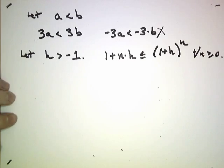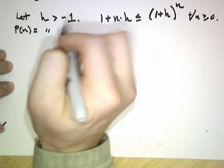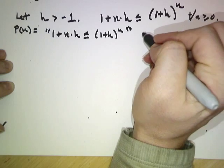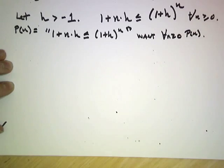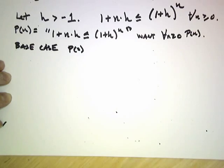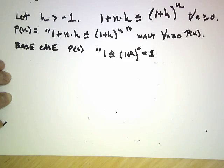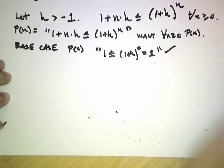Okay, so again, as with any proof by induction, the first thing you should do is write a predicate. So P of n will be just what we've written above, 1 plus n times h is less than or equal to 1 plus h to the n. And we want to prove that for all n greater than or equal to 0, P of n is true. Now the next step, as usual, is the base case. That's P of 0. So is it the case that 1 is less than or equal to 1 plus h to the 0, which equals 1? Yes. This right-hand side is 1, the left-hand side is 1. So the base case is taken care of.